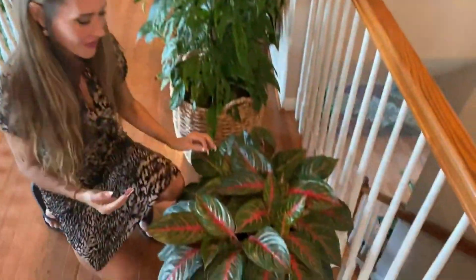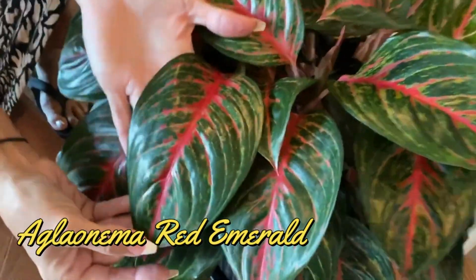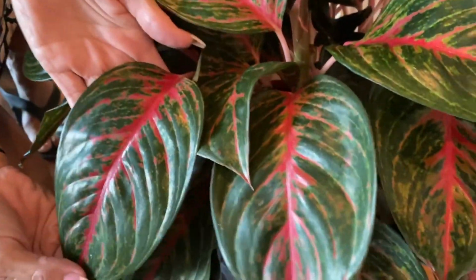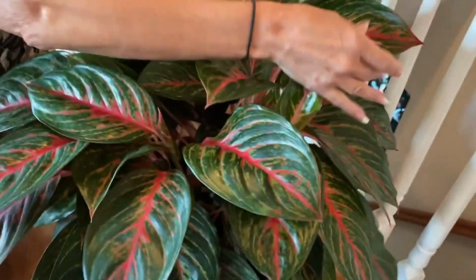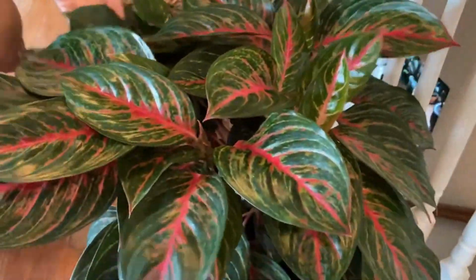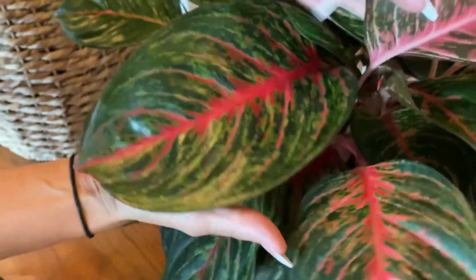Anyway, down here we have this really cool Aglaonema. Look at the coloration of these leaves. It's very unique. It's a very red stripe down the center. It almost looks like a fake plant. It's so pretty. So this is an Aglaonema. I think it's a red Aglaonema, but I'm not sure of the exact cultivar variety. But this one's a giant leaf. Look at that one. Very pretty.